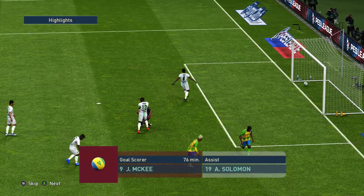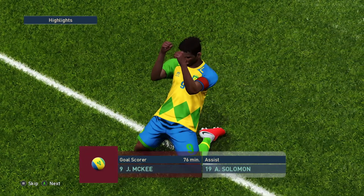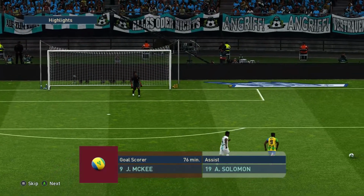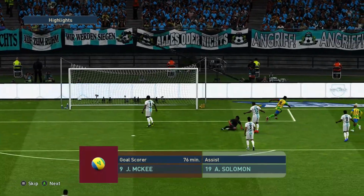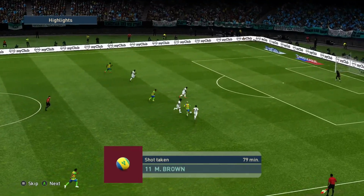The 10 men. He just couldn't believe it. Look at his joy for McKee there after he put that one away. Well picked out by Solomon, he then only had a goalkeeper to beat. He slid it past him expertly well. And there was pure joy and elation.